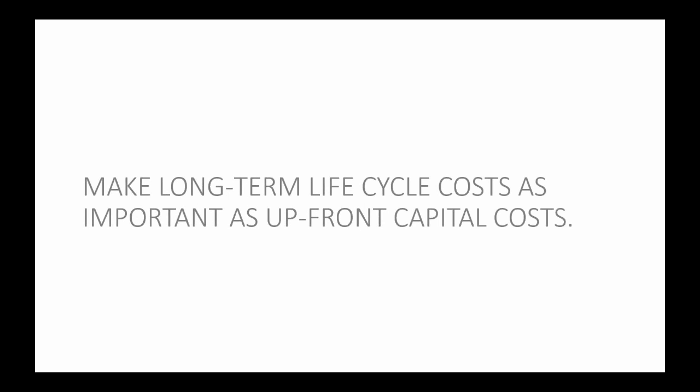So it really means making sure that the long-term life cycle costs are as important as the upfront capital costs, because all your clients are going to want to talk about how much is it going to cost to construct, but not many of them are going to ask you how much is it going to cost to maintain and what will I spend over the life of this project. And to be honest, that's where the money is.